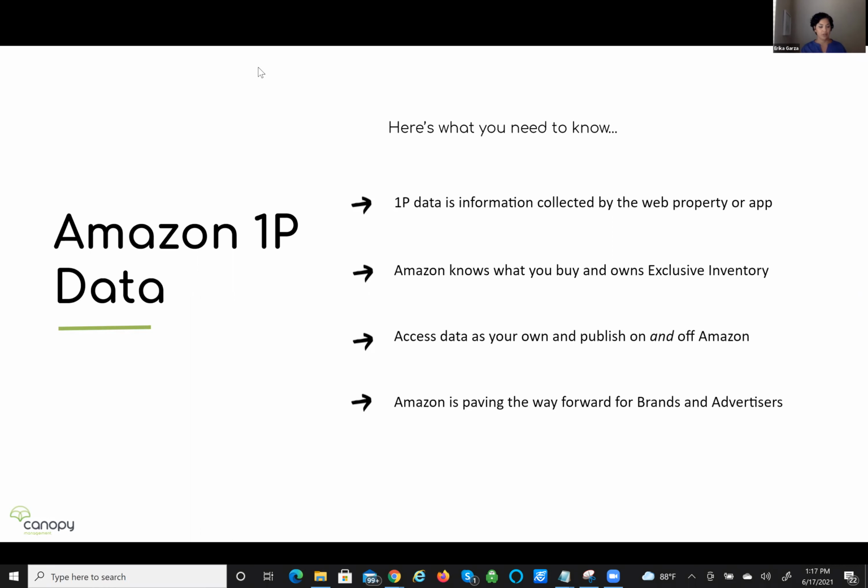There's going to be new AI that comes out, but it's still untested. And this is the Wild West, essentially, online. We're starting over from scratch. The good thing is, this is where Amazon's first party data comes in as an already ready-to-go solution.